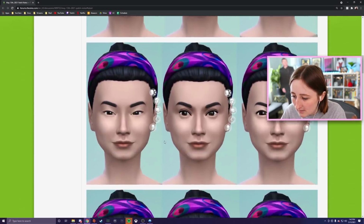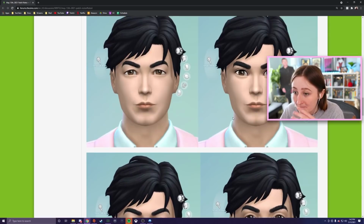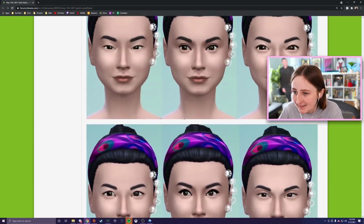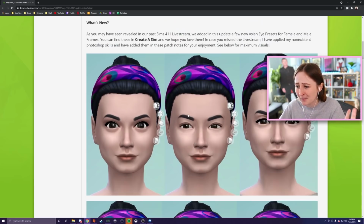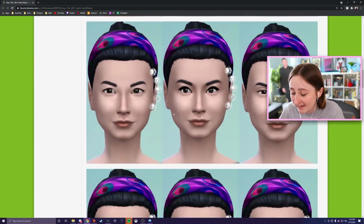So there's 3, 6, 9, 12, 16 new eye presets. Not bad. I'm so glad they did this. That was a really pleasant surprise. I didn't know they were planning on doing that, so when they announced it in the stream a couple weeks ago, I was like, yes, please. Any push they add for diversity is a good thing. And also just having more presets in general is a great option, so I'm really excited about this.